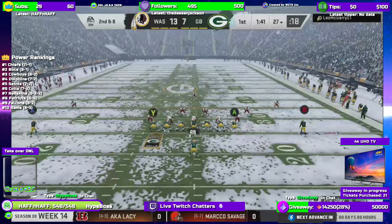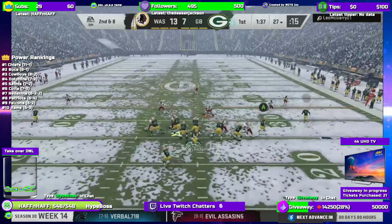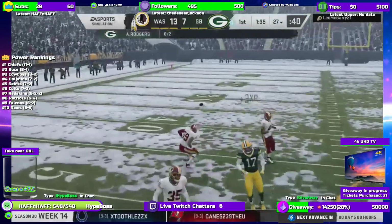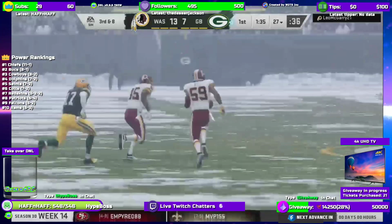From the 27, Rodgers, his throw incomplete. Devante Adams, the intended receiver, and it's 3rd down.